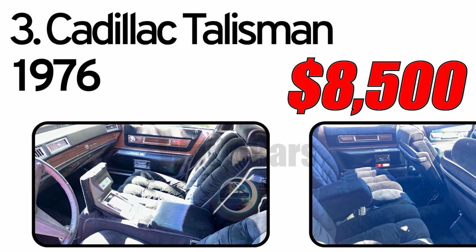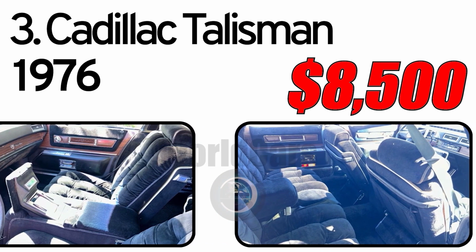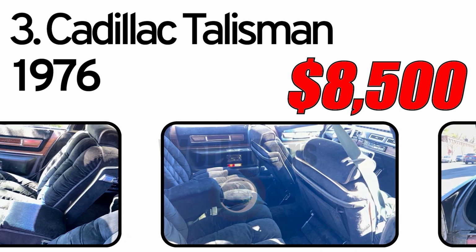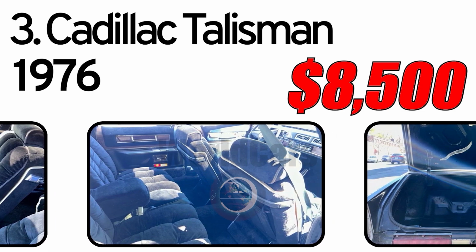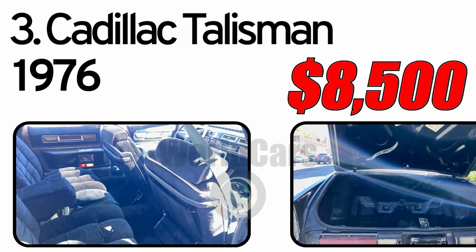It is powered by a robust 500 cu in V8 engine and a Turbo Hydramatic automatic transmission. After 25 years in storage, necessary updates include a new fuel tank, fuel pump, and master brake cylinder, ensuring the vehicle's performance matches its aesthetic appeal.